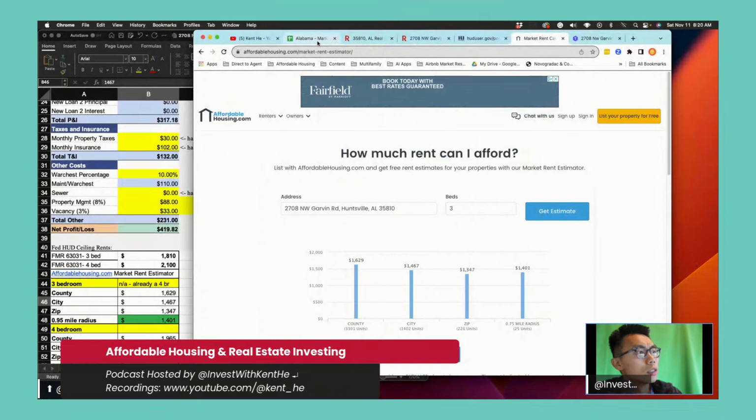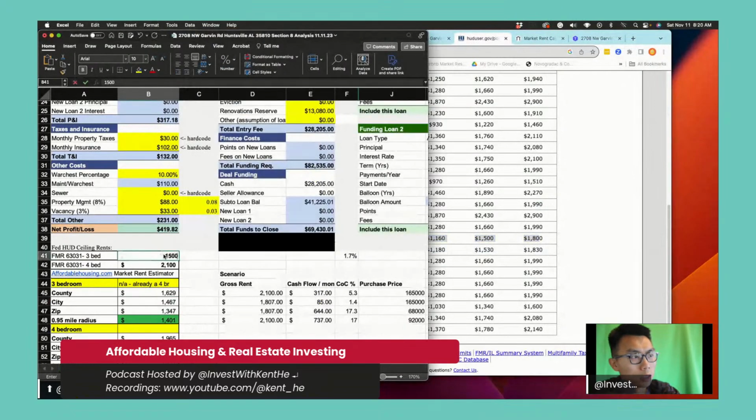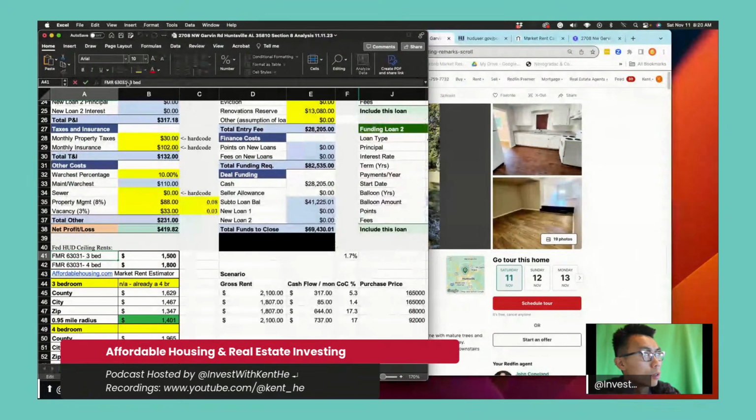So the next thing we're going to do is grab the FMR: 35810, 1500 and 1800. And this is the FMR for 35810. And this is just me simply adding up all the numbers and keeping things consistent.